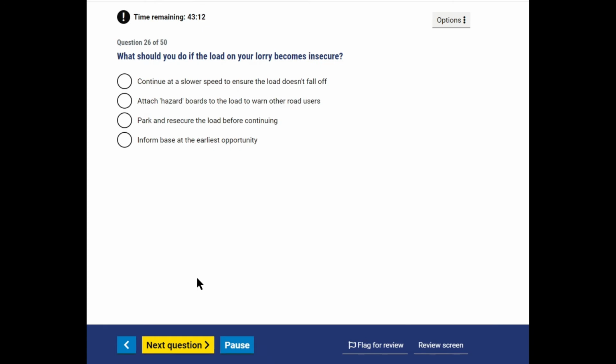What should you do if the load on your lorry becomes insecure? Continue at slower speeds to ensure the load doesn't fall off. Attach hazard boards to the load to warn other road users. Park and re-secure the load before continuing. Inform base at the earliest opportunity. It's got to be park and re-secure. You wouldn't continue driving just at a slower speed if you knew your load wasn't secure. You wouldn't simply warn people it was insecure. You would have to park and re-secure it.